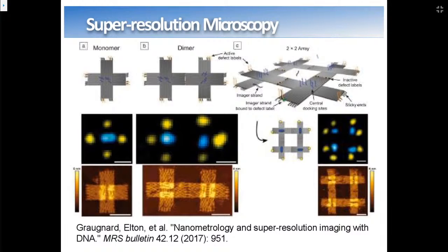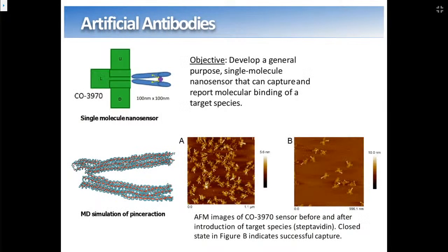And the vision is to be able to use this kind of technique for calibration. In fact, there are already commercial applications where they're using DNA nanotechnology for microscopy calibration. And again, I'm just showing you a few examples here to try to stimulate your thinking about what can be done with the technology.